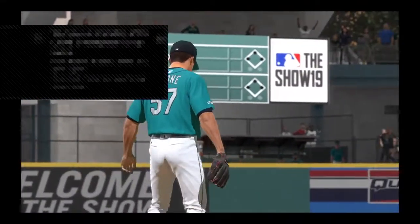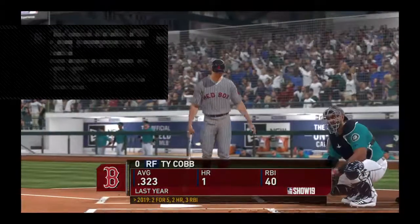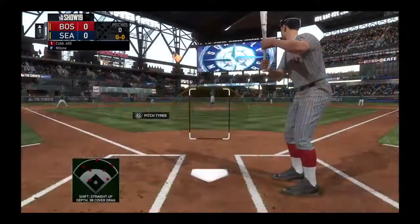Well, it's a standing in, Ty Cobb. And we are set for baseball here this evening.